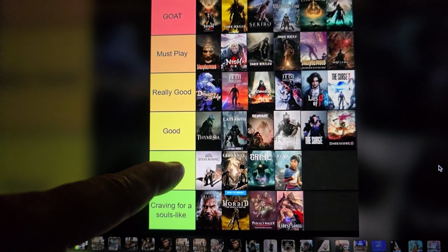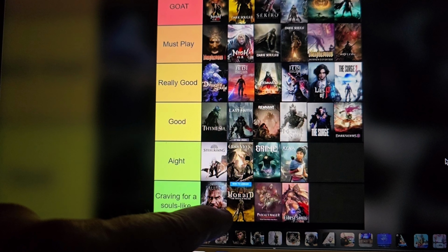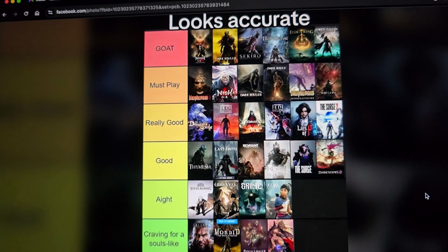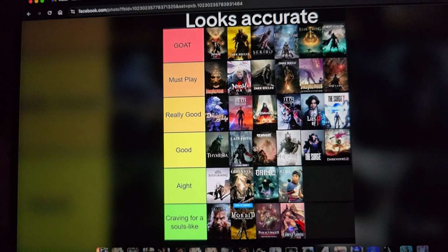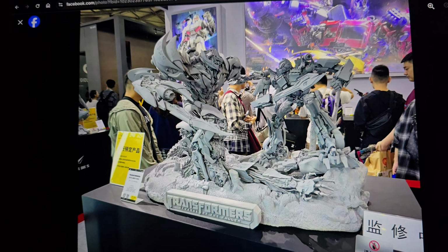And I haven't played any of these. I'm going to play Morbid. Lies of Peace was pretty good. I definitely like Lords of Fallen better. Huh. Anyways, Shark Zet.